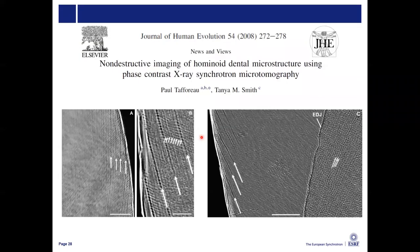Some of the research that has been done at the synchrotron in paleontology using phase contrast is, for example, in teeth. So this here was the first experiment or publication on a South African hominid. It was the first demonstration of dental histology.